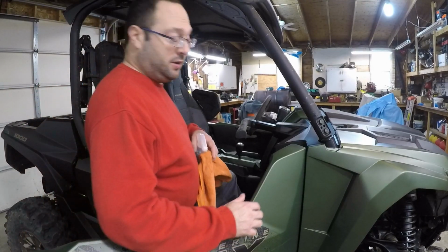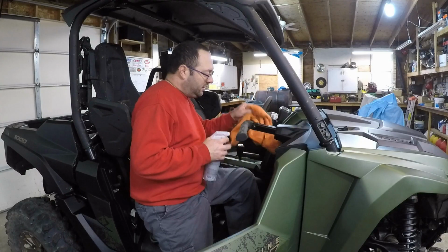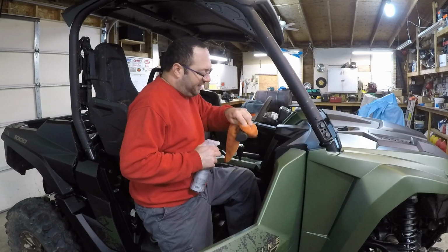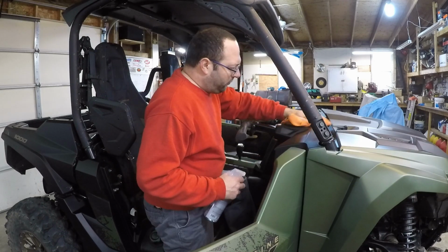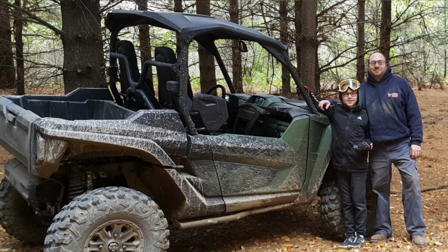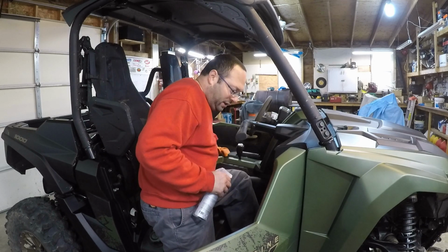The rear view mirror that comes stock on this thing is super nice. That's something that I think every manufacturer should have. What a great idea. But yeah, overall, great first impression. My son and I had a blast. Plenty of power, plenty of comfort, no issues at all, good protection from mud and dust.